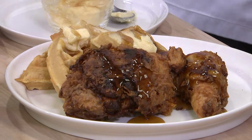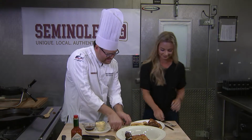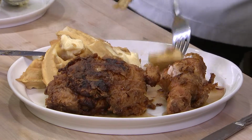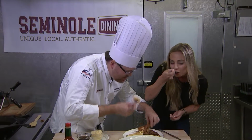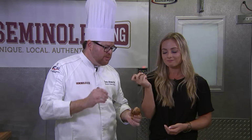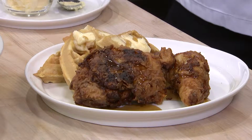Oh my gosh. Should we try? Let's do it. All right. Looks really good. Get a little bit of the waffle in there, and I'm just gonna. Now that is good honey chicken and waffles. It's so good. So good.